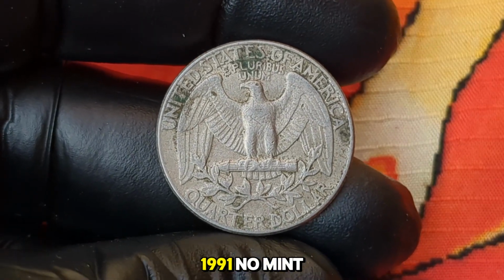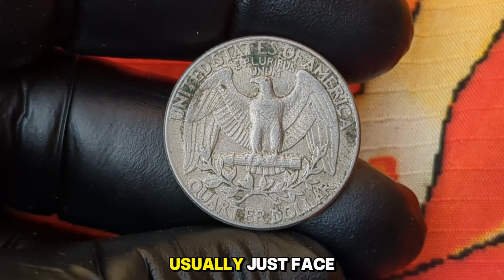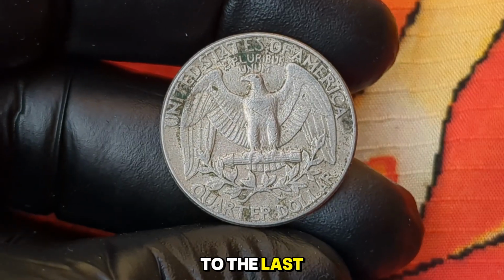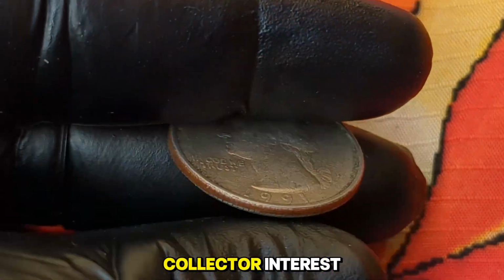To summarize, the 1991 no mint mark Washington quarter is common, but historically important in bad condition. The value is usually just face value. Error varieties can bring much higher prices. The coin belongs to the last decade of the classic eagle design. Collectors still need this date for complete sets. A simple coin, but with surprising collector interest.